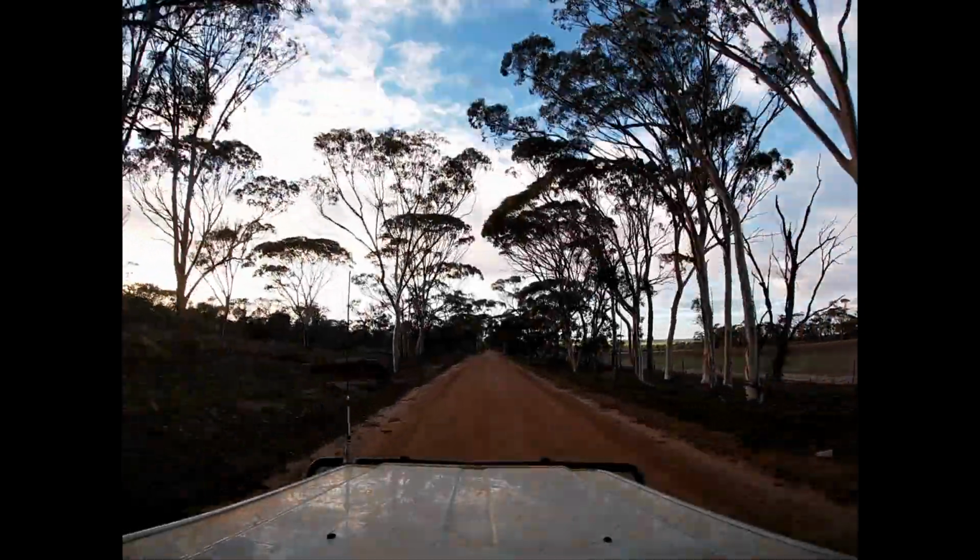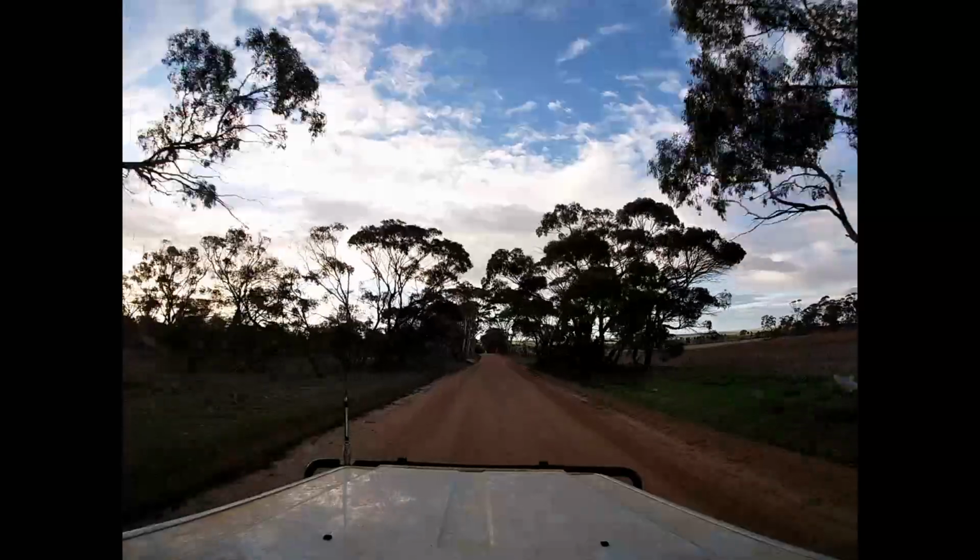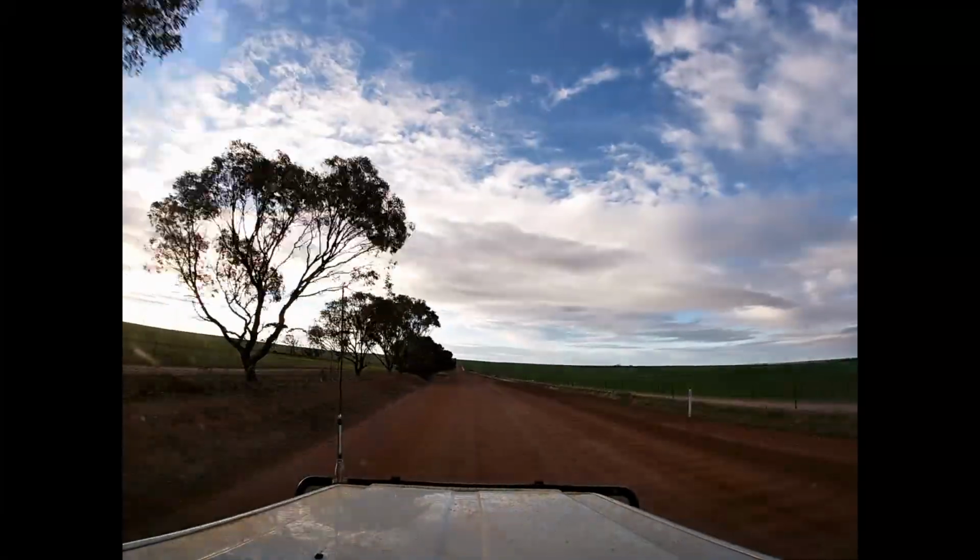With our holiday drawing to an end, we travelled more small wheatbelt back roads and climbed yet another rock. We would finish the day camping at my parents' house.